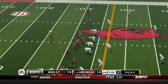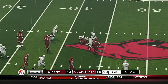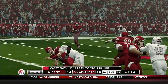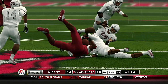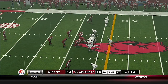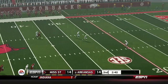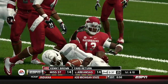They'll line up with 5 wide receivers. Complete, brought down, nothing doing. Dixon to punt. He's taken down at the 29-yard line.